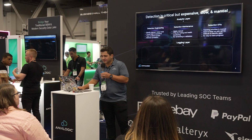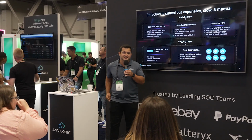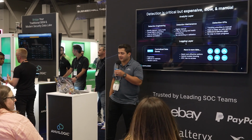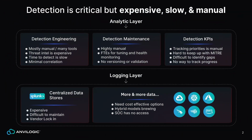Now before doing so, I do want to talk a little bit about problems in the SOC. And any security analyst that has been in the SOC understands these problems. Detection engineering is mostly manual. You have to do threat research. You don't have normalized fields. You don't necessarily understand where all of your data is. Could be in multiple indexes, could be in different data repositories. That makes things hard. It takes time.